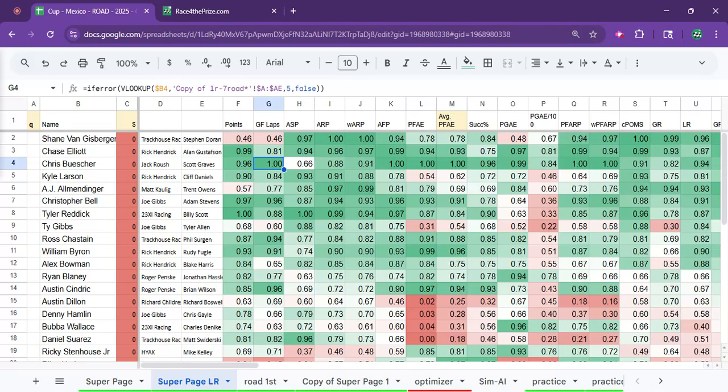Mexico City, we're going road racing south of the border for the first time since 2008? The Xfinity Series was here, and a lot of your Cup regulars were there, but I guarantee they don't remember much about Autodromo. So I'm not going to be leaning on those stats too much.